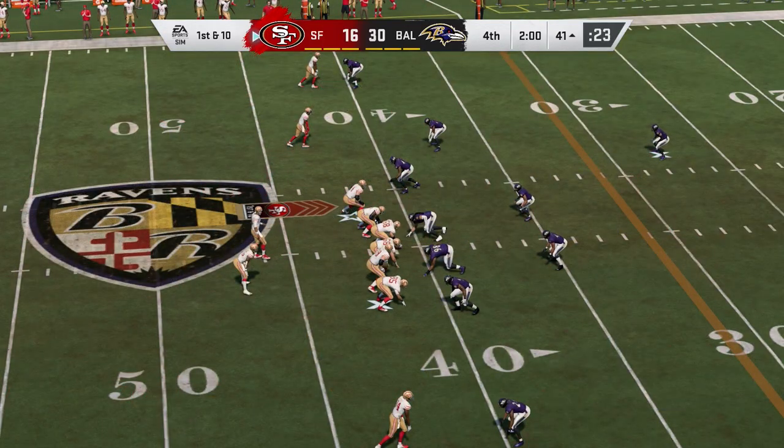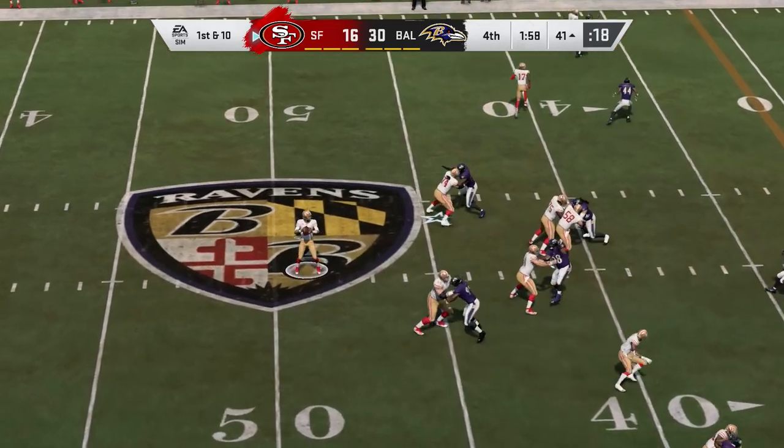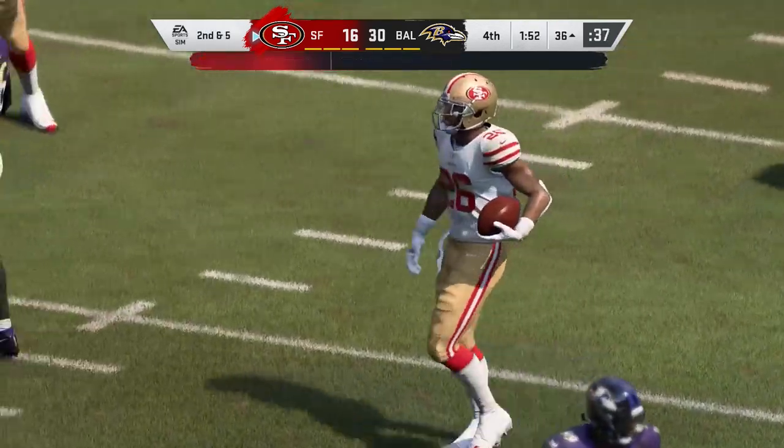Here we go. Watch the slant. Garoppolo on first down. It's caught by Coleman. And here he'll be brought down a little shy of the 35, at the 36.